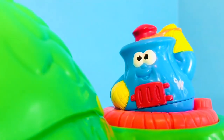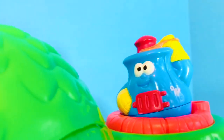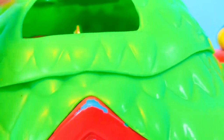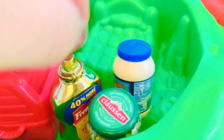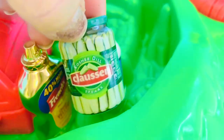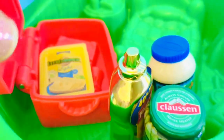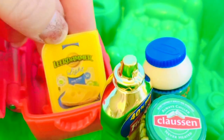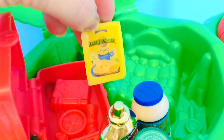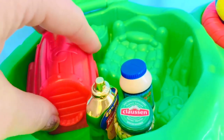What is the pot cooking for lunch today? Let's open up the treehouse. We have a few ingredients. I see some mustard, some mayonnaise, some pickles, and let's see what's in the red treasure chest cooler. It's cheese slices. They need to stay cool, so that's why they're in the cooler. I think he's making sandwiches today. What do you think?